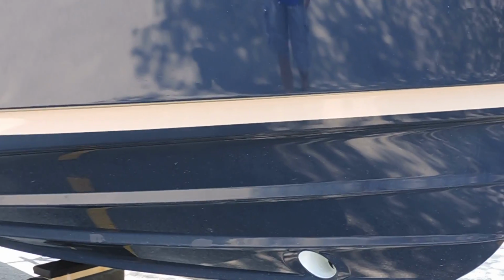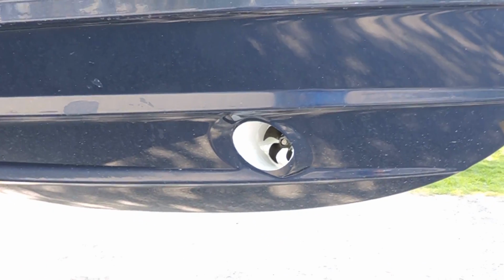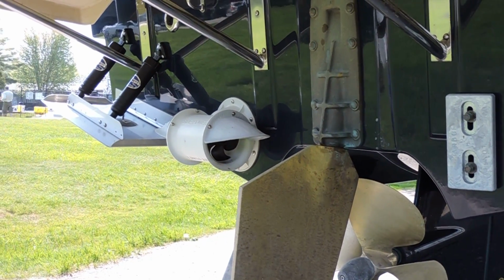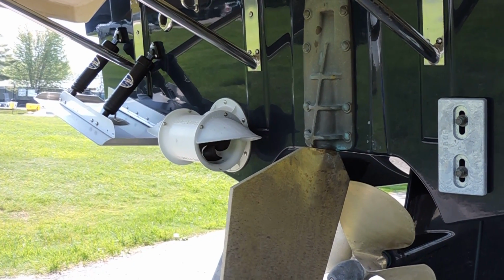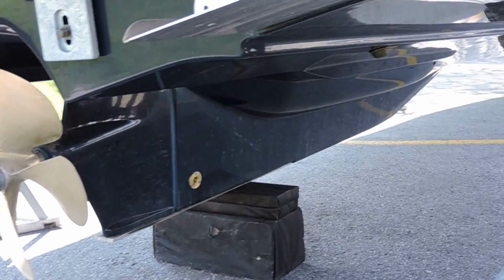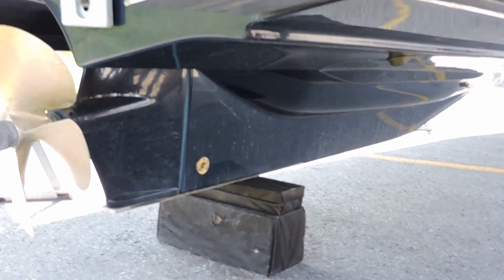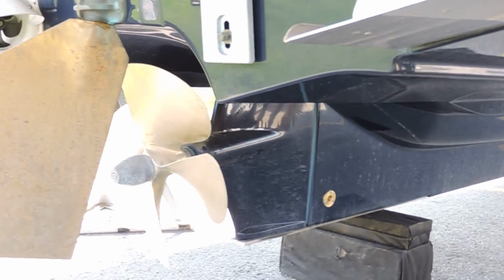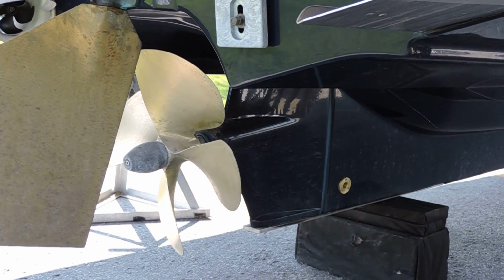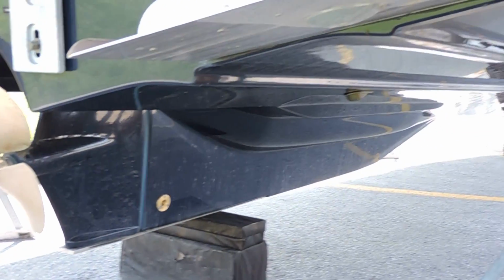Walking you through the exterior of the Ranger Tug. All models above 21 feet are standard with bow and stern thrusters. Your stern thruster is just above the rudder and is a transom mount. The Ranger Tug is a semi-displacement hull, and the prop is above the hull line and protected.